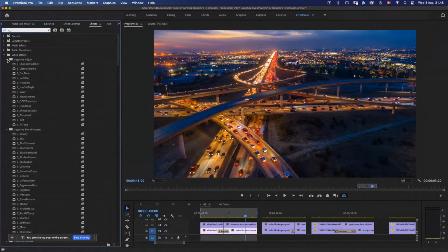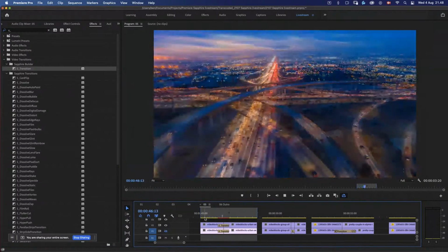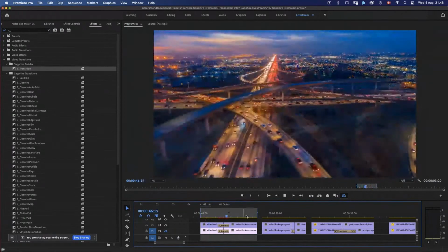and I'm going to come into Builder. But I'm not going to look at it in the video effect. I'm going to look at it in video transitions. And I have S-Transition. So plonk that on top, play that back. Oh, look at that. It's a dissolve. It's awesome.